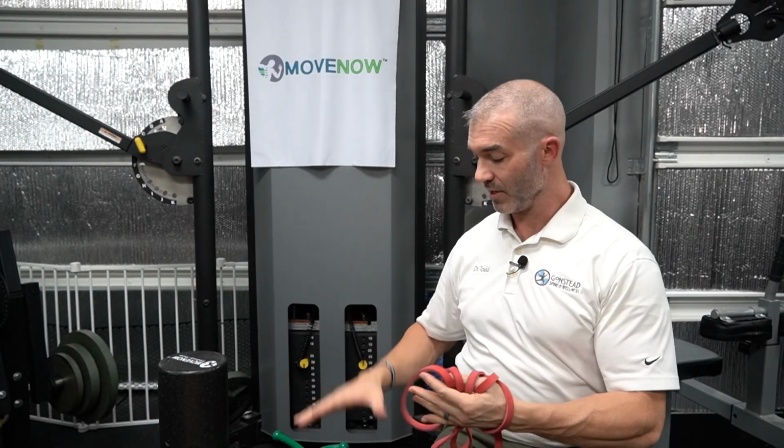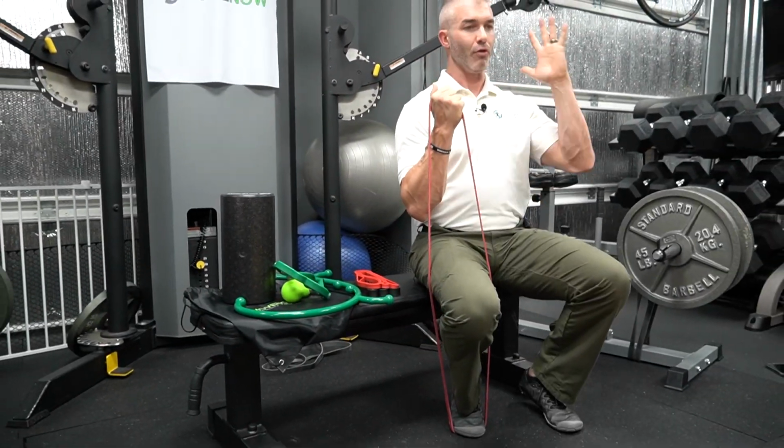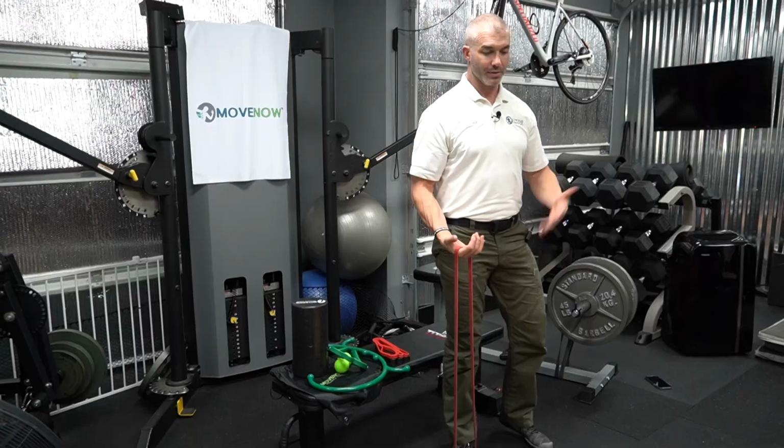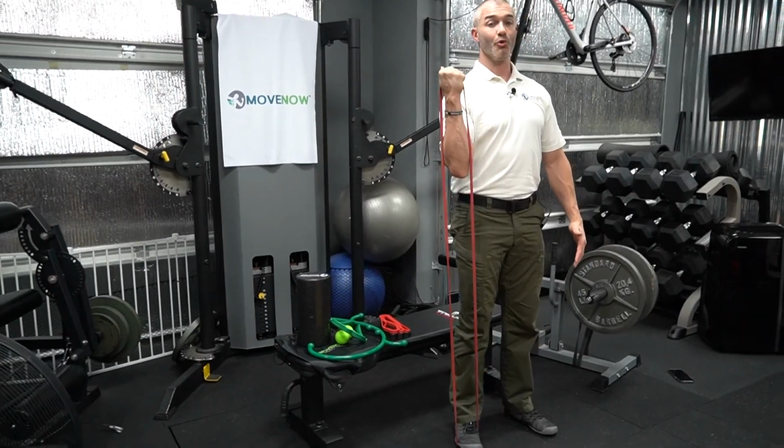The last part of why we have the bands is because then what you'd want to do is some sort of loaded, almost like a fitness exercise, so to speak. So a strength movement, a full body movement. Ideally, I would do this standing up. I'll just stand up for this and show you. Okay, so now that I'm standing up, I have this band under my foot. I'm going to do a shoulder press.